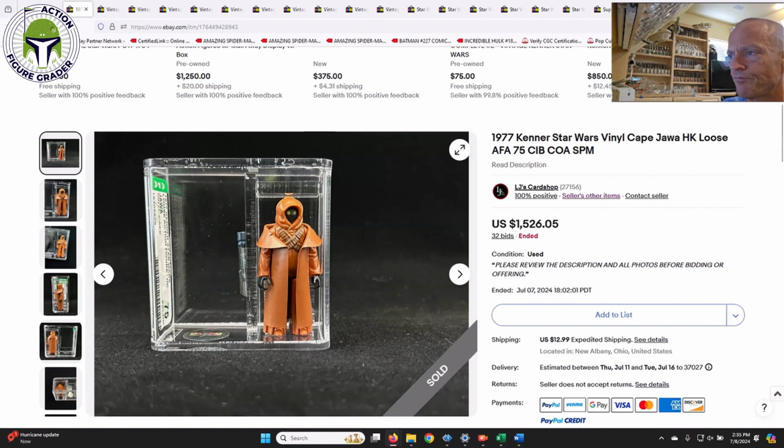All right. Here was LJ's Card Shop. This is a seller I have bought from and been very happy with. I got my Bossk Revenge of the Jedi proof card from this seller. And he had an older case style AFA 75 vinyl Cape Jawa. Was curious to see where this one would go.